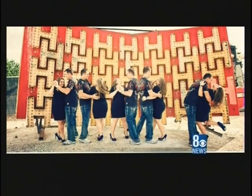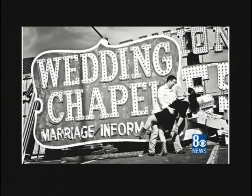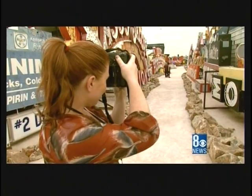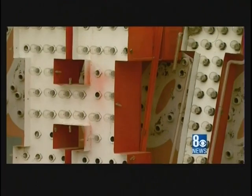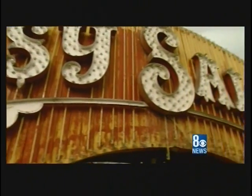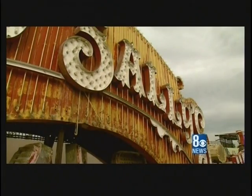Jason says with couples looking to set themselves apart, the Boneyard creates an opportunity for photos that are all their own. Doing pictures here is going to be different than anything you could possibly have shot anywhere else in the country. In her time shooting at the Boneyard, Mindy has discovered some of her favorite locations to shoot. One stands out in particular. It's probably the Sassy Saloon sign. The colors in the red that pops through it.